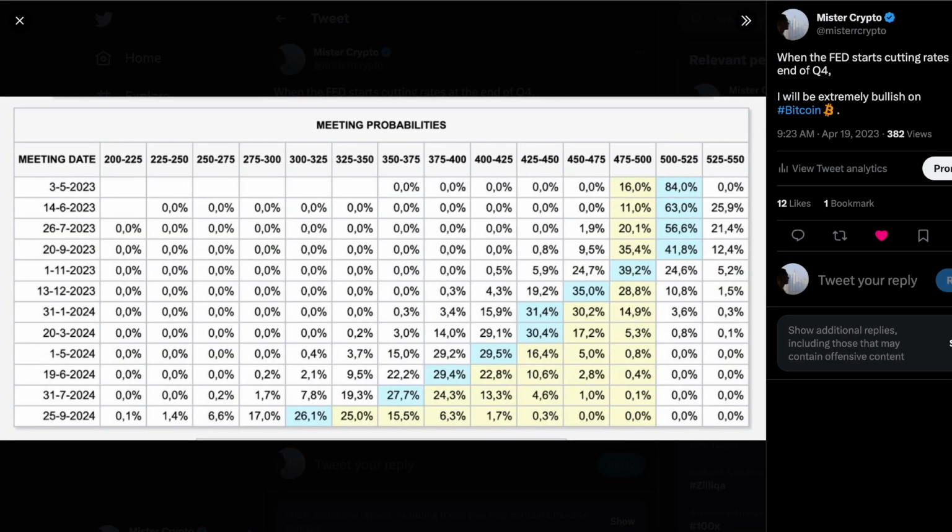I also want to remind you guys, the Fed is still very likely going to be increasing their interest rates right here, so this is definitely a very bearish signal. At the end of Q4 it is expected that they are once again going to be decreasing their interest rates, so that will be the time that we want to be flipping very bullish for Bitcoin.